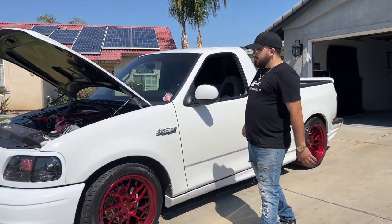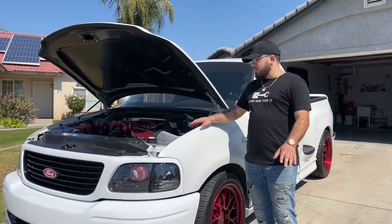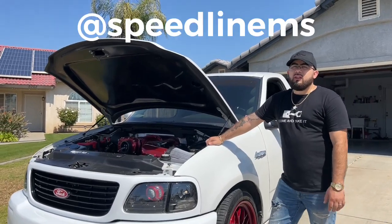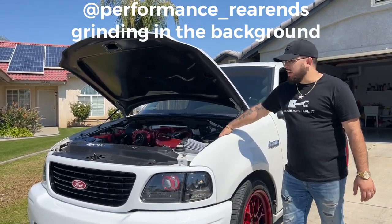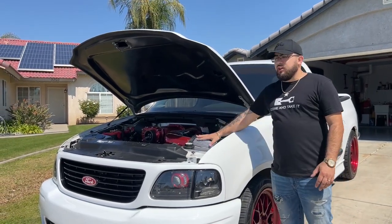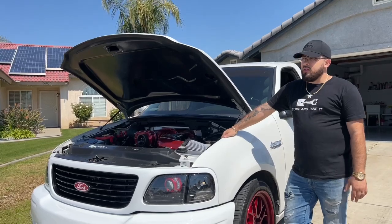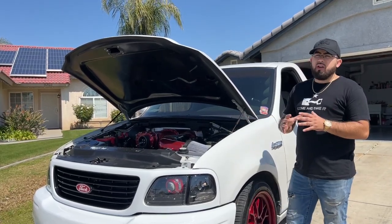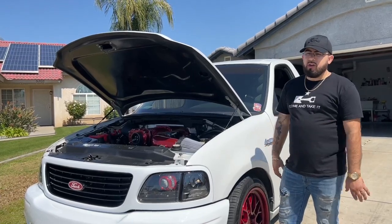Engine, transmission, fuel system? Well, the motor's fully built. It was built by Speedland Motorsports out in Shafter. Those are my guys right there. It started off being a 3.4 Whipple, which is ported heads, and the motor is all completely bored. I can't remember the size of the pistons, or it's just to fit bigger pistons. Yeah.